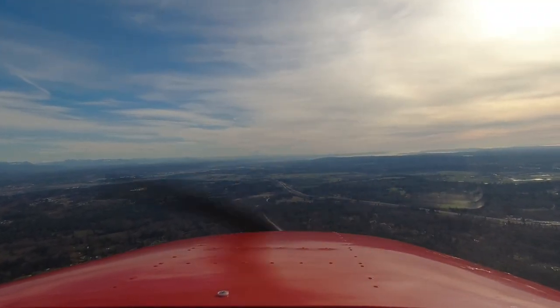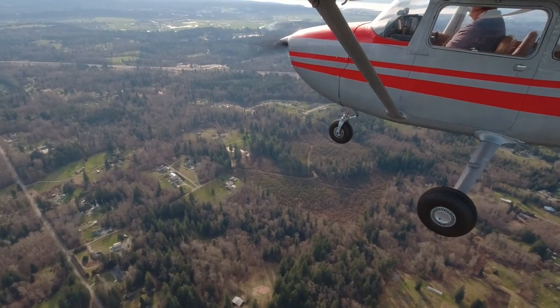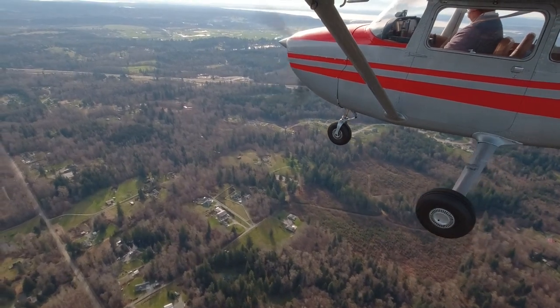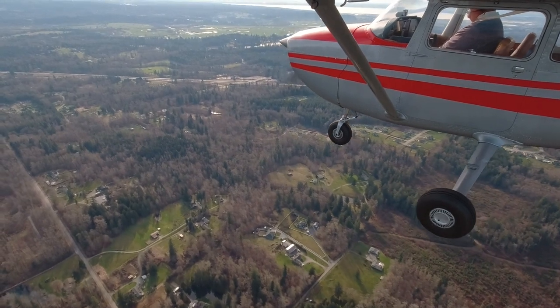Arlington traffic, Skyhawk 768, 5 miles to the northwest, inbound for right downwind on 16, Arlington. Arlington traffic, Orange System 46 Tango, joining the right downwind for runway 16, directly over I-5, Arlington.